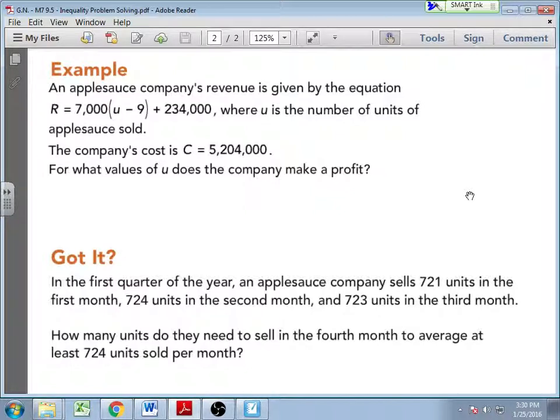If the company's cost is $5,204,000, their cost for the year is about $5 million. That would include their electricity cost, the cost for the apples, the cost for any jars or packaging, pay for their workers, and gas for their trucks. So cost is everything that they incur. What values of U does the company make a profit?